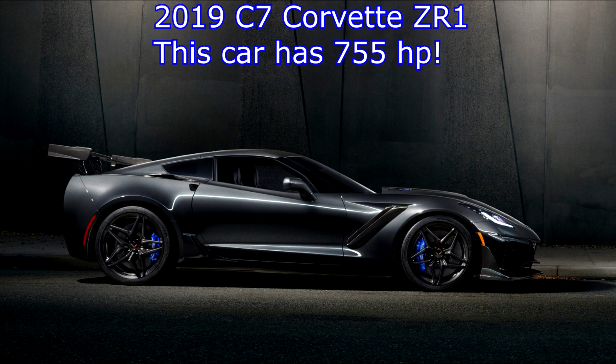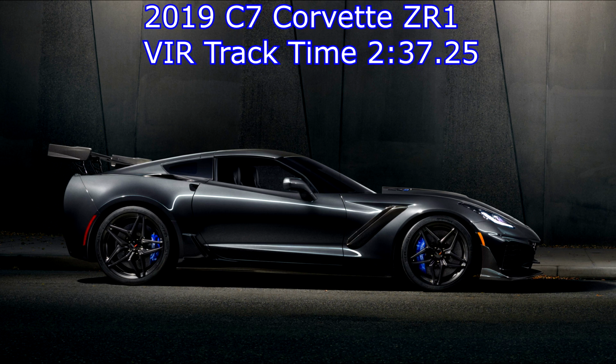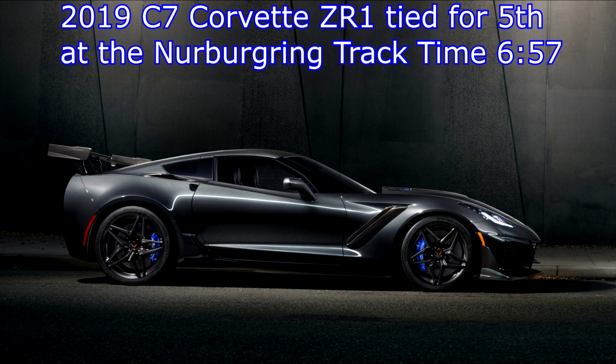And on top of that, it handles better than any other Corvette ever built. And it proved that just recently at Virginia International Raceway, but it also proved it on the longest, most intense track in the world, known as the Nürburgring. And everybody makes their claims on the Nürburgring.